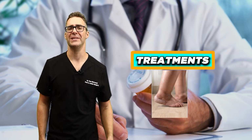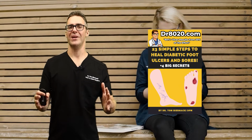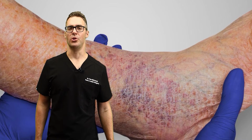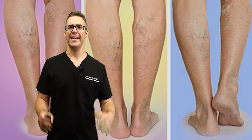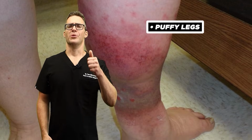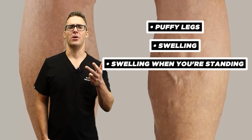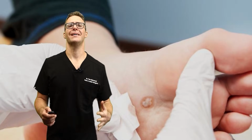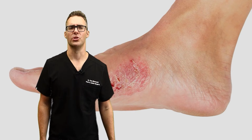I'm going to go over treatments here, but the book goes over all of these in detail because you don't want to take chances with this. Venous ulcers don't hurt as much as arterial ulcers. Sometimes they're not even very achy because people are numb in that area, but you have to take it very seriously. So it's a venous ulcer if your legs are puffy, swollen, they swell more the longer you stand, you have discolored skin, hardened skin around your legs. That's not normal. That's the start of an ulcer. And then it eventually becomes an open wound or a sore.